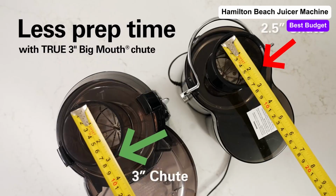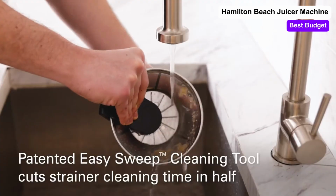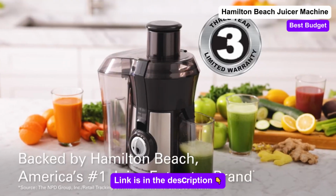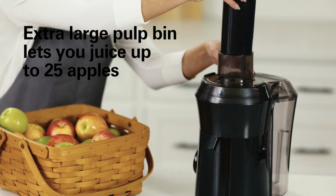The extra-large 3-inch chute saves you time. Just toss in whole fruits and veggies, no chopping needed. Plus, cleanup is a breeze with its dishwasher-safe parts. It's durable, powerful, and backed by a 3-year warranty, making it a solid pick for busy juice lovers.